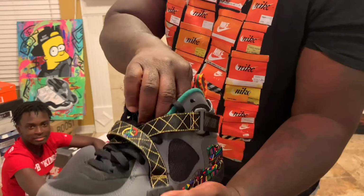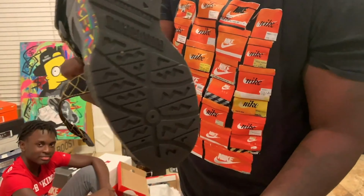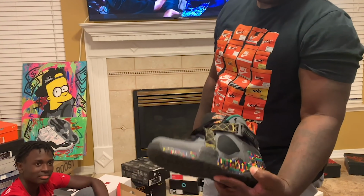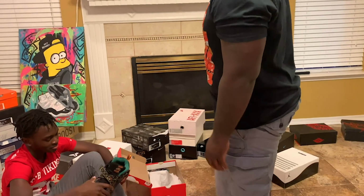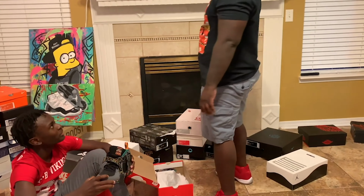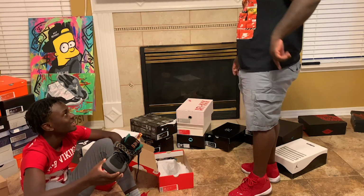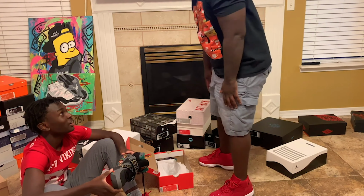Look at that. These shoes are clean, and these are one of my favorite Nikes that I wear. What do you think about that? They're like boots a little bit. They're not boots, they're sneakers. They're for playing basketball outside on the blacktop.